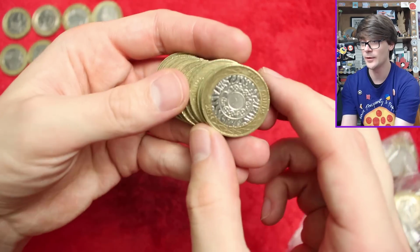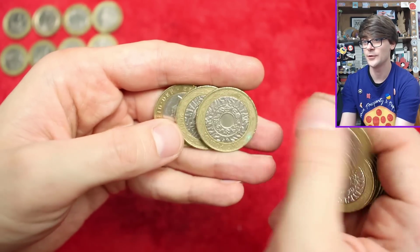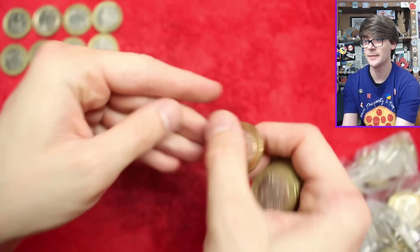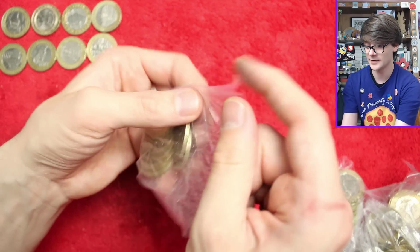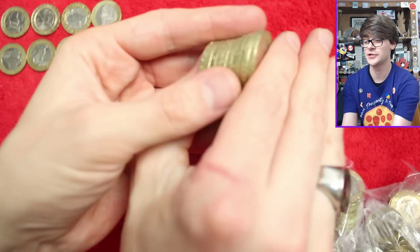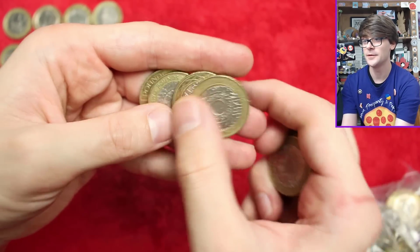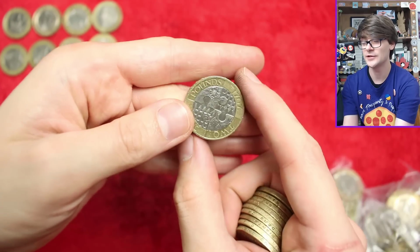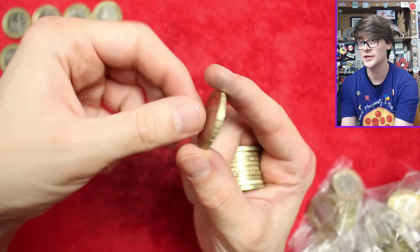I'm sure you probably have your own way of checking, but just in case we find one of those, because a rotation error on a commemorative will add much more value than the rotation errors we find on the Technologies ones. But it still doesn't negate the fact that a rotation error on a Technology coin is still very cool. But no, again, it's quite interesting to see. Oh, there we go, another Act of Union with no rotation error.